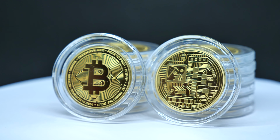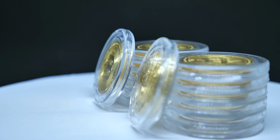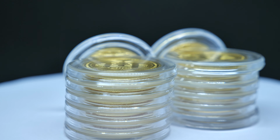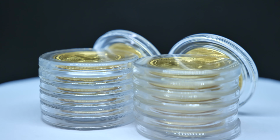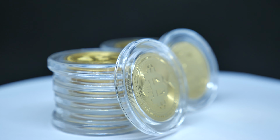So these are the gold ones. Stand by for the silver one, because I'm suspecting the other box has got silver in. I'm just reading around the outside. This is fascinating. Is this your first time seeing a Bitcoin coin? It's the first time seeing these Bitcoin coins, yes.